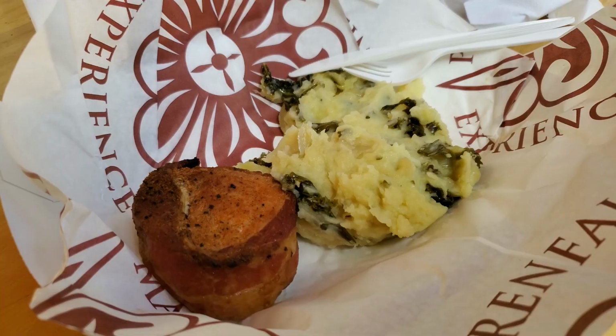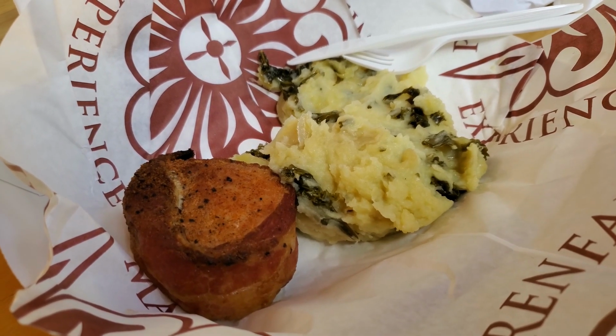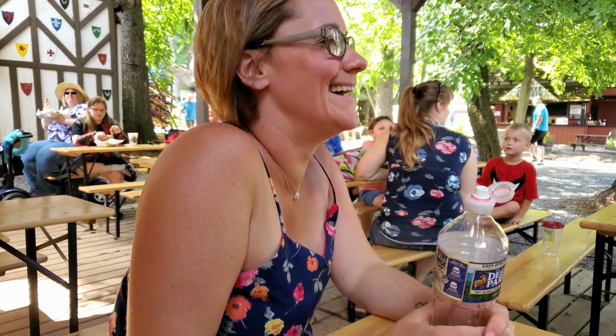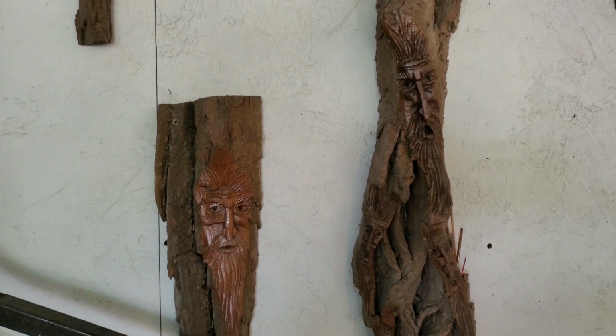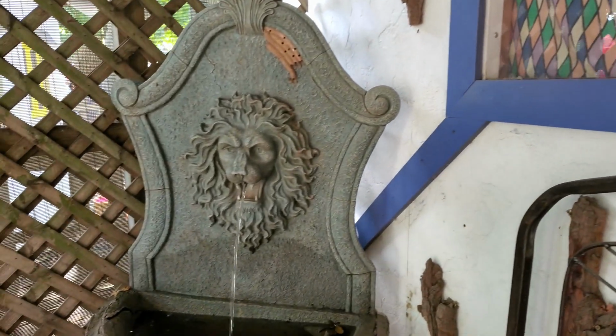Yay! Next up to eat is pork wrapped in bacon with potatoes and cabbage, and it looks yummy. Look at Julie. She looks like she's going to steal my stuff. Nah. Don't steal my stuff. Don't you steal my stuff. These are pretty cool. Little pieces of wood with faces and a fountain.